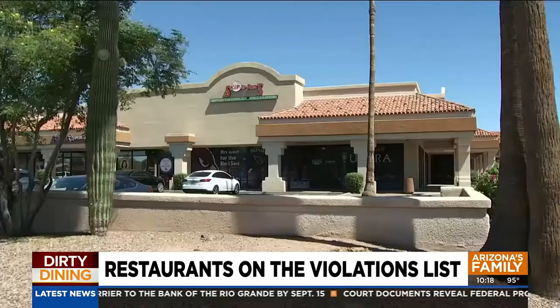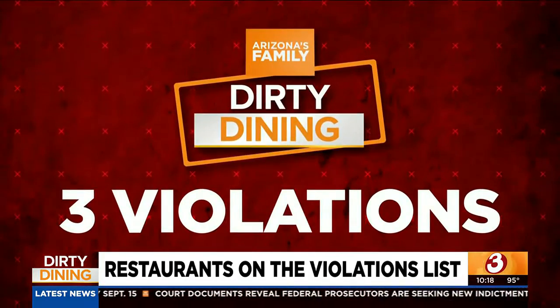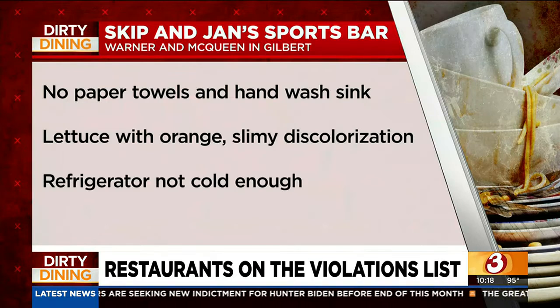Skip and Jan's Sports Bar on Warner Road off McQueen in Gilbert. 3 violations. No paper towels at a hand wash sink. Lettuce with orange slimy discolorization. A refrigerator not cold enough.